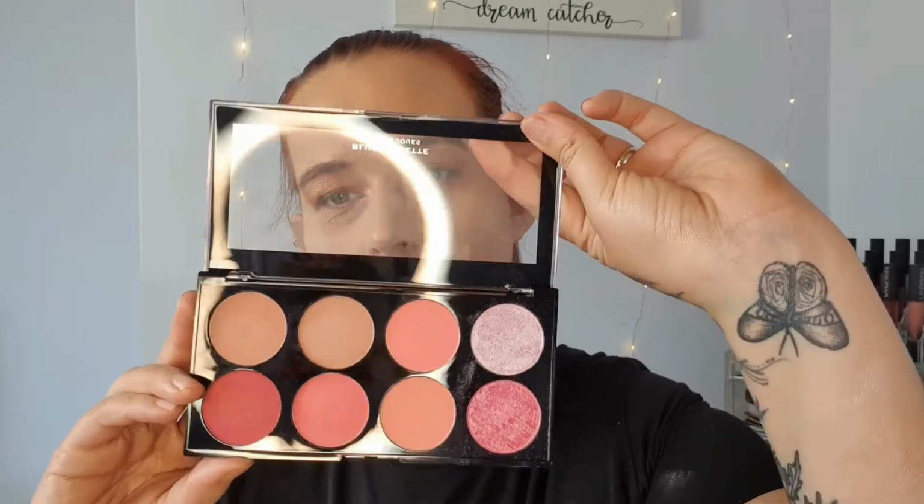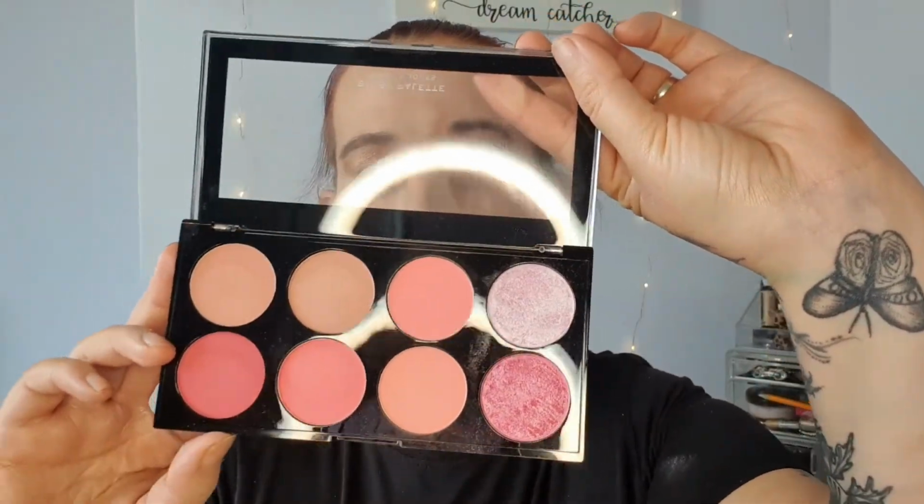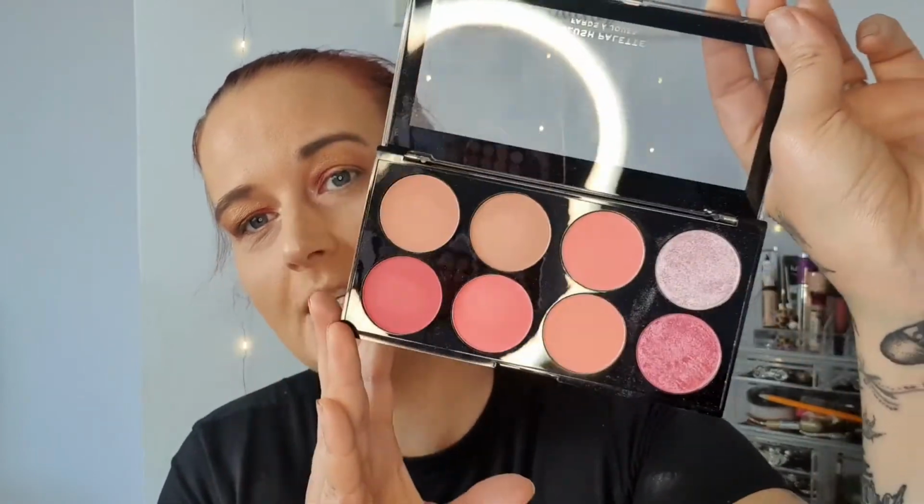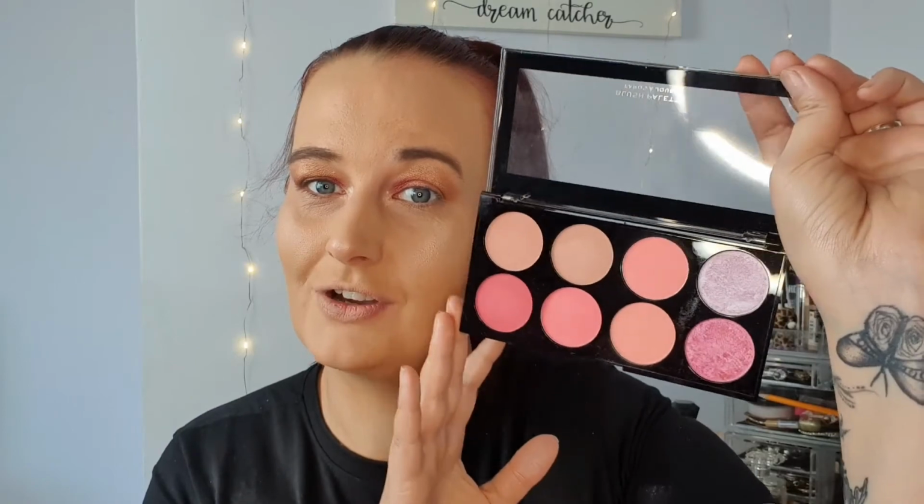So this is the Sugar and Spice Blush Palette. How pretty is this? This was £6, so the most expensive item that I bought, but still £6 for 6 blushes. You know, can't go wrong, can you really?